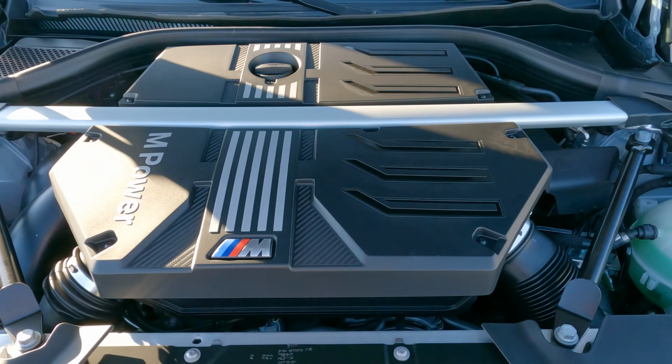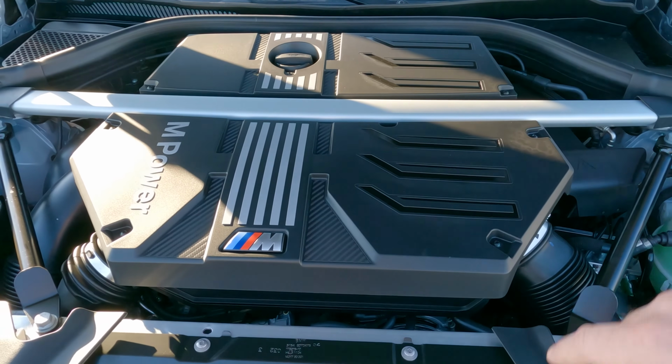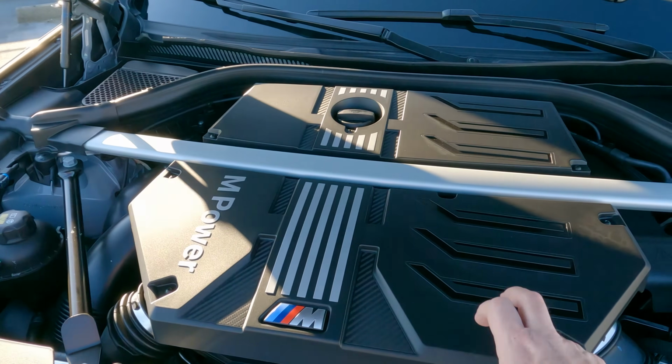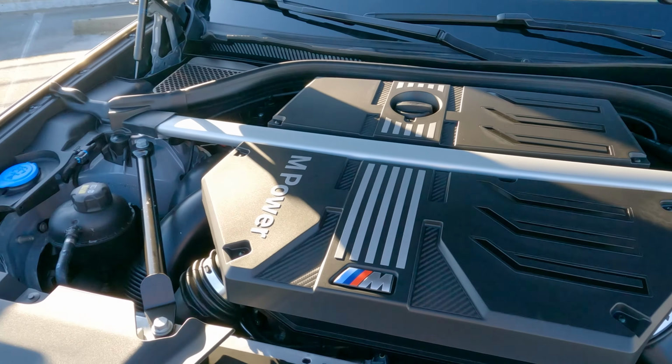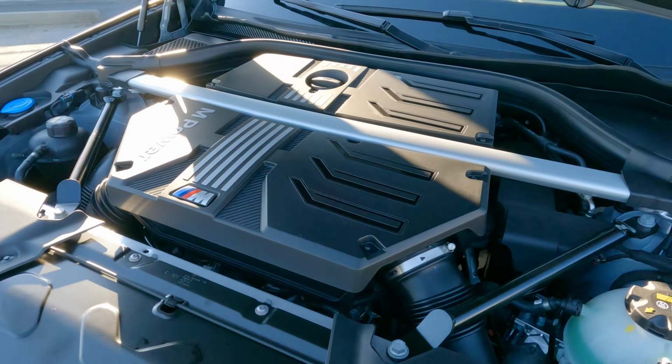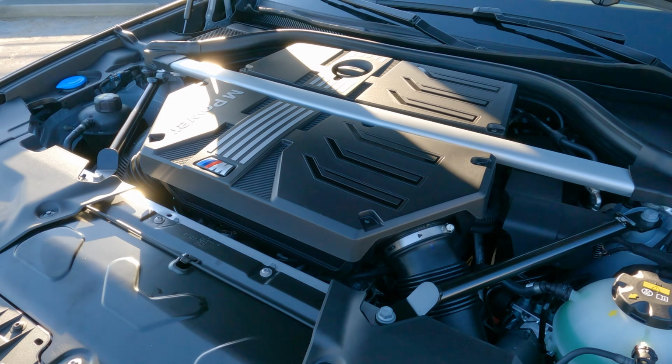So now they've come out, they actually have cross bracing diagonally across from the front structure here, but then a straight bar across the top that's actually holding the engine cover down. So it makes it a little bit harder to show you some of the things underneath. But this is such a great motor, and the performance really is impressive.